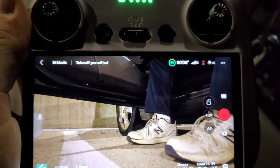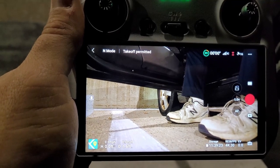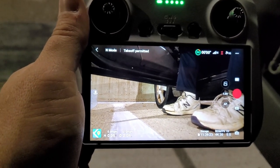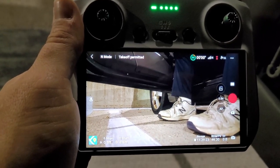So according to this, I need at least 15 satellites before the GPS has really good accuracy. Oh, I just lost one. I went from 16 to 15.